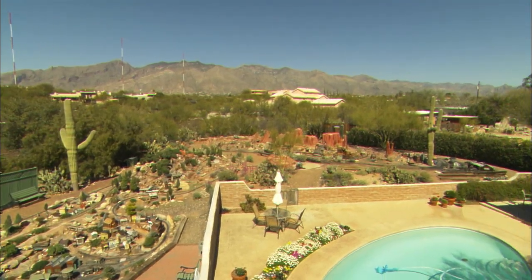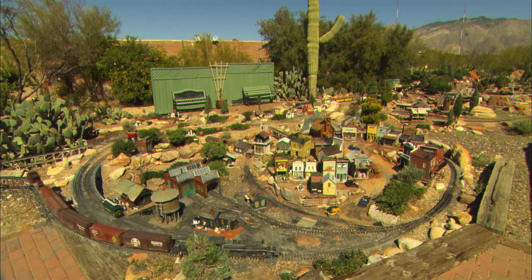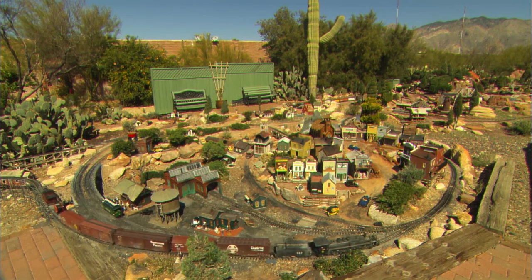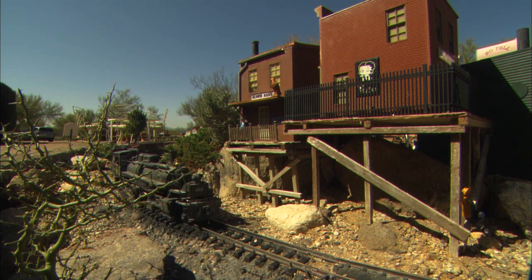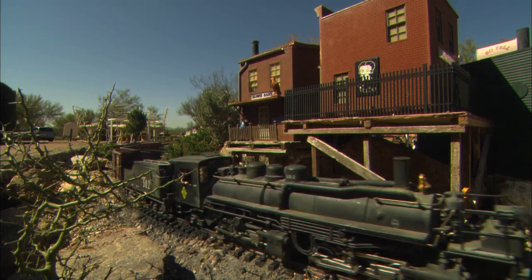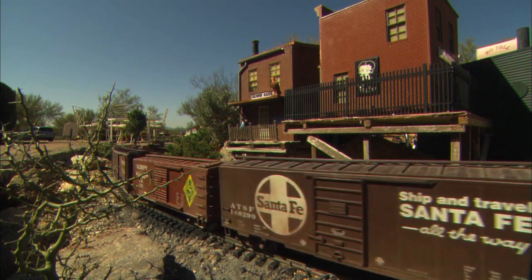In G-gauge, I started about 24 years ago. My wife wanted a train around a Christmas tree, so I went down and bought a Lionel G-gauge and put it around the tree, and then every year after that, it got more and more track around the house, and eventually we said we need to take this out of the house, and then I put my first 30 feet in, out around one of the trees on the side of the yard.